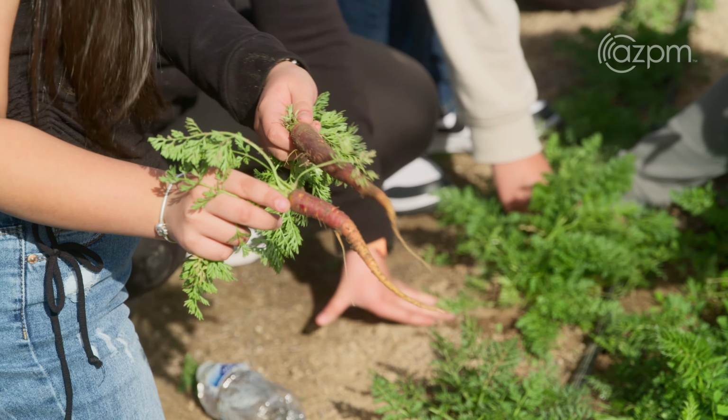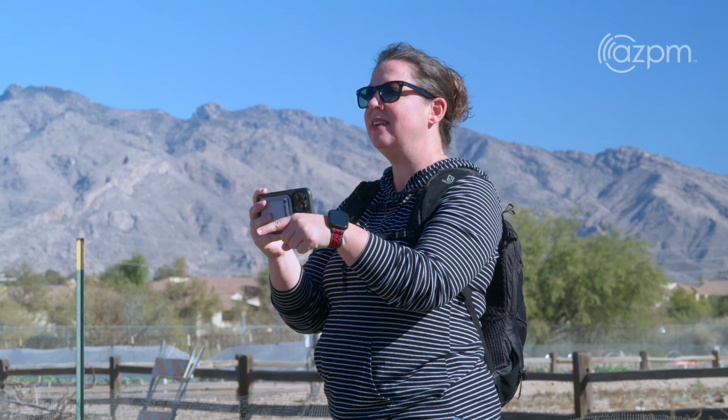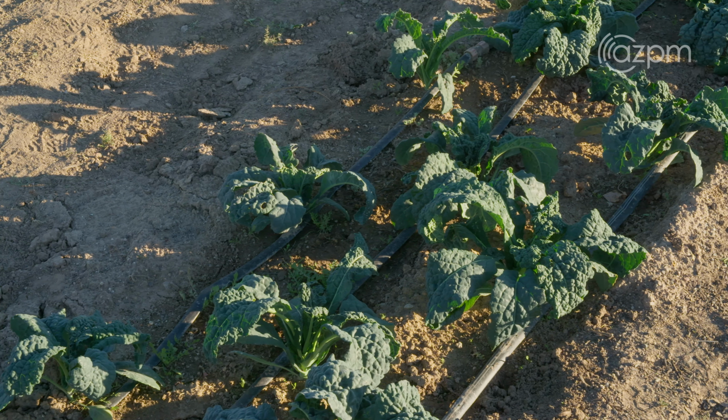All right, that's a good size. 4-H is in every single county across the entire United States, and it is the biggest youth-serving organization because of its connection to all of those land-grant universities. Oh, it's sweet. What is this one? This is the Dino Kale, also called Tuscan Kale.